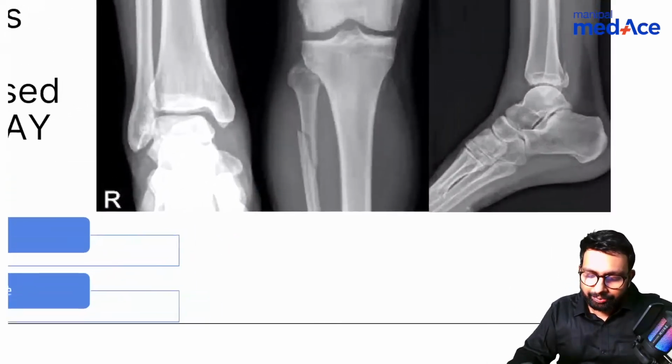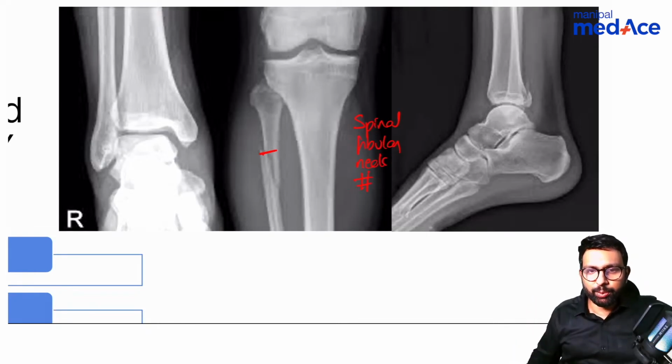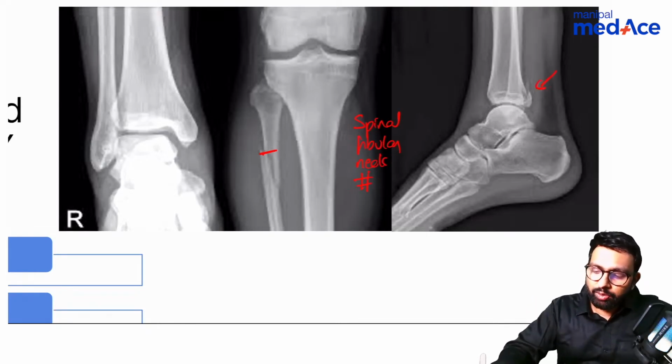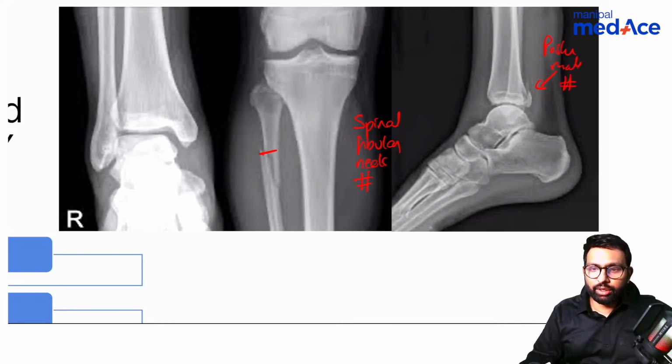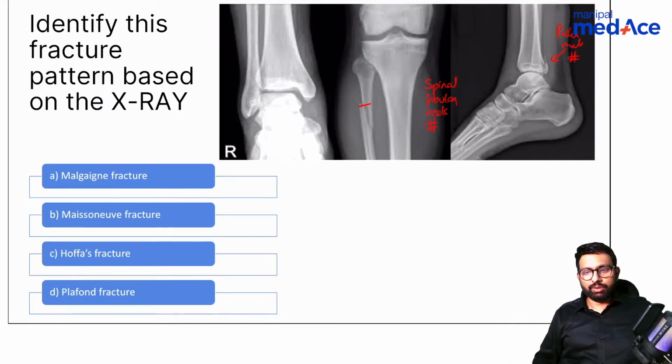So we have a spiral fibular neck fracture. Can you see that? Fibular neck, or at least proximal one-third fibula fracture. And also we have a posterior malleolus fracture. Now, can you answer this? Is it a Malgaigne's fracture, a Maisonneuve fracture, a Hoffa's fracture, or a Plafond fracture?